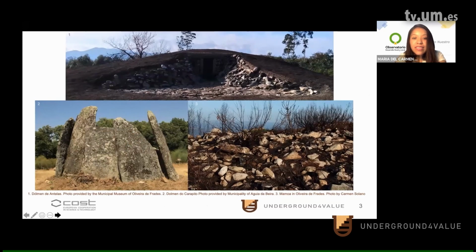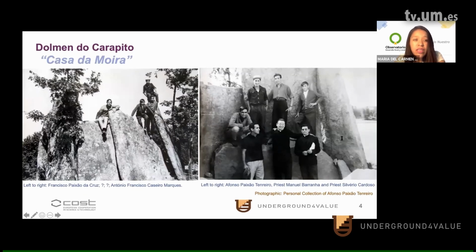As Alice was saying, Dolmen de Carapito and Dolmen de Antelas are two important monuments in the megalithic heritage. However, when these monuments are seen through the eyes of a visitor who lacks the social and cultural context, their importance is not well understood. What I mean is that the level of fascination is reduced, and most of the time they are considered simple or unattractive. However, when visitors look at those monuments as the first forms of organization and coordination, and above all as part of the evolution of humanity, it could evoke other emotions.